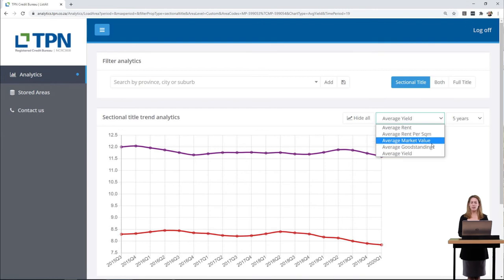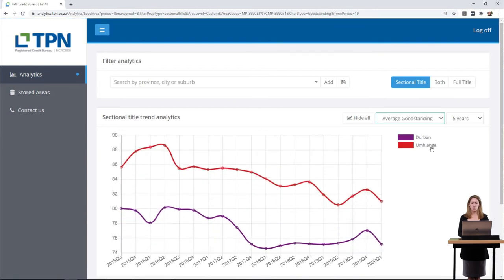From a good standing perspective, Durban, a difficult area to collect rent in, only 75% good standing, and Umhlanga sitting at 81%. Do remember that I talk about averages here. So where I say Durban on average, only 75% of the tenants are in good standing, by placing a quality tenant, you can overcome that risk. So if you are diligent in selecting only quality tenants for your property, your risk of default reduces. So you are in control of that risk.